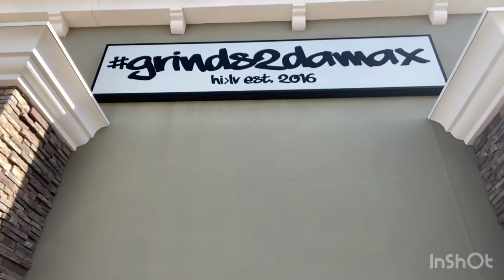Just got our plate. I already finished one of the Hawaiian Suns. Anytime I can get some Hawaiian food, being from Hawaii, I gotta try it out. I've been seeing Grinds2damax on Instagram for a long time. I was trying to show you the top, but I got a full meat jun plate. Their macaroni salad has crab and potato in it, which I don't think I've had. I haven't had this in over 20 years, so I'm excited.